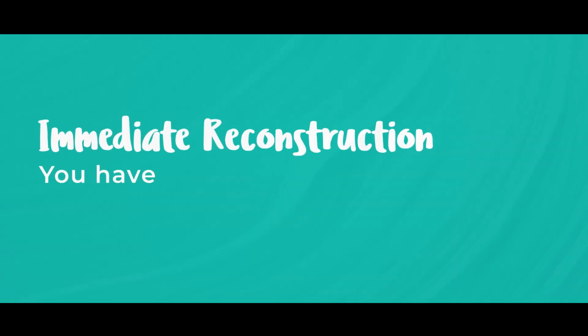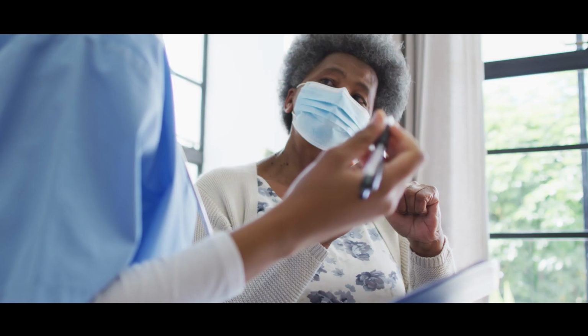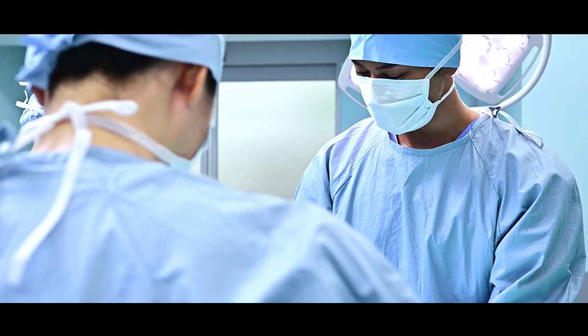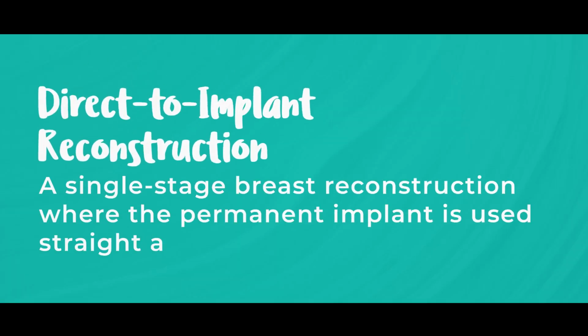Let's talk about the immediate reconstruction option. You will have a mastectomy, so the cancer operation will happen at the same time as the reconstruction. And there are two types of implant-based reconstructions that we can do. The first is a direct-to-implant reconstruction, and that essentially uses an implant such as this.